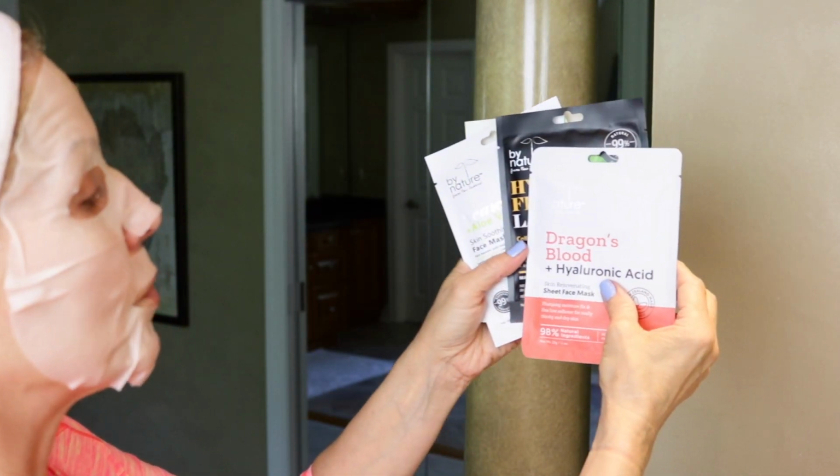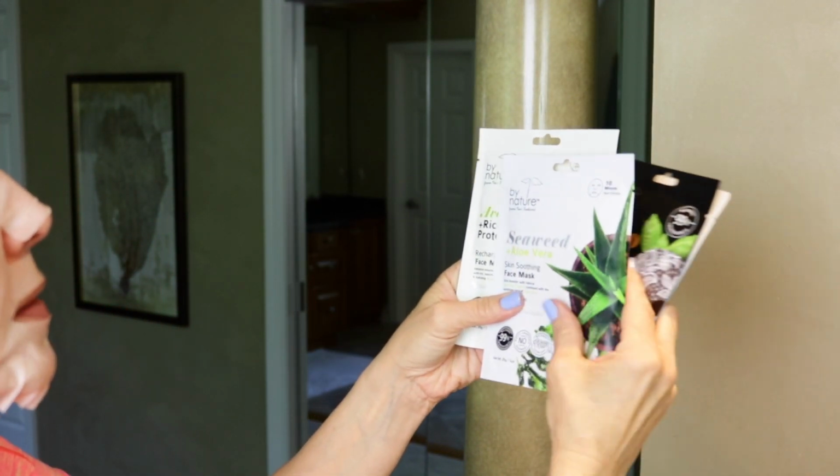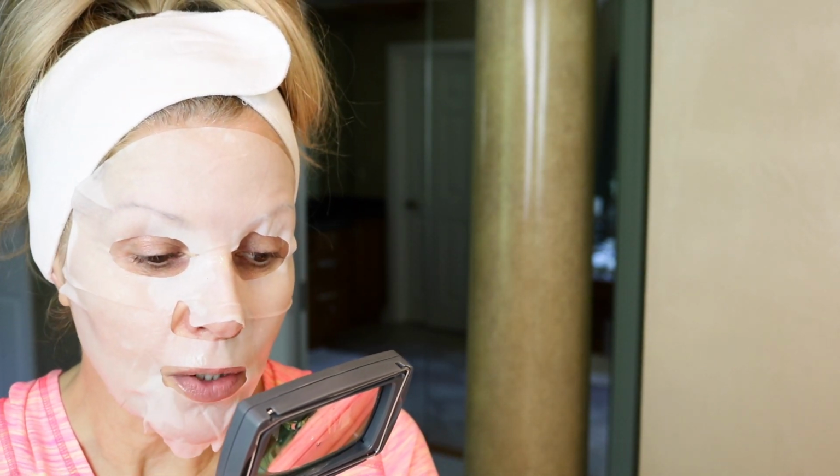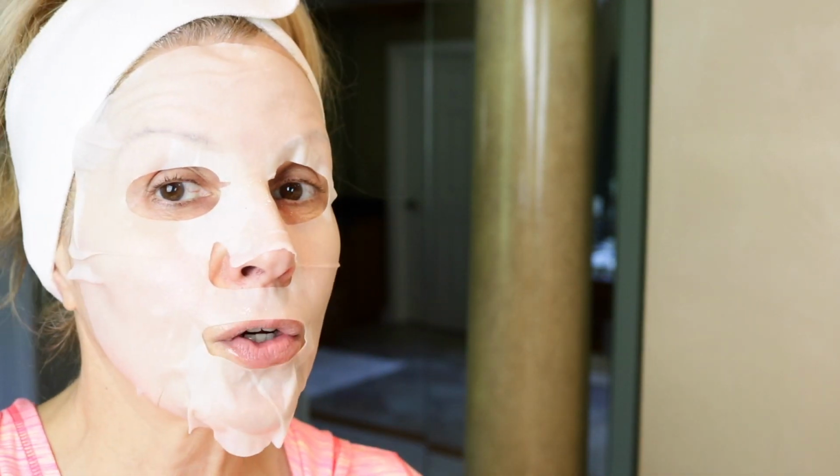And I have several of them: Dragon's Blood, the Lace Mask, Seaweed, Avocado. What I do is I look right at the ingredient list, and if it has denatured alcohol anywhere in there, I won't buy it. None of these have denatured alcohol in them that I have, but some of them do. So make sure that you look at the ingredient list, because if you have dry skin, denatured alcohol is not your friend. The By Nature masks are really nice, affordable masks. I think they're like 2 for $5, so really great.